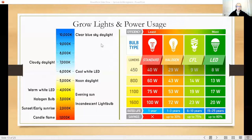Now, there are four types of lights. They're incandescent, which is the old round bulb. They're fluorescent, they're halogen, and there is the LED. So here we're back up. You'll see on the left of this slide, at the very top, are blue light. Red and blue are the most critical to plants. The red light stimulates the vegetative growth, and the blue light regulates its growth. So that's very good for growing short, stocky, strong seedlings.